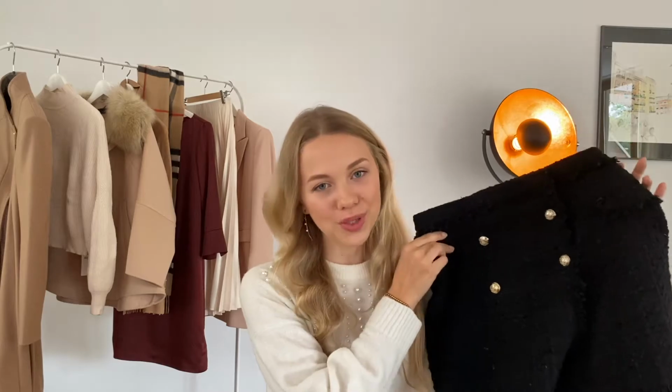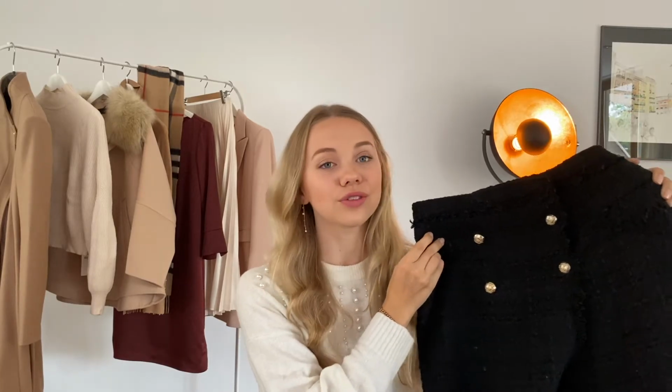Now, besides the structure and the color of your clothing items, you need to make sure that they have a nice material that is autumn appropriate. You can get away with a satin midi skirt, but you cannot get away with a satin mini skirt. What you can do is wear a tweed skirt like this one. This is also from Zara.